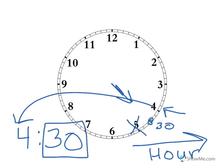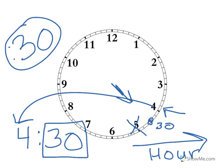So whenever you see that hour hand halfway between two numbers, you know to write 30 after your time, or close enough to 30. You've got to look at the minute hand to be sure. But that hour hand gives us a really good idea about the time because it has all the power.